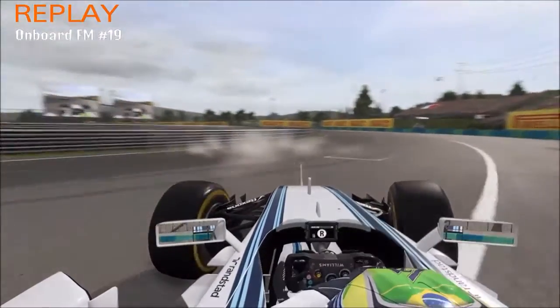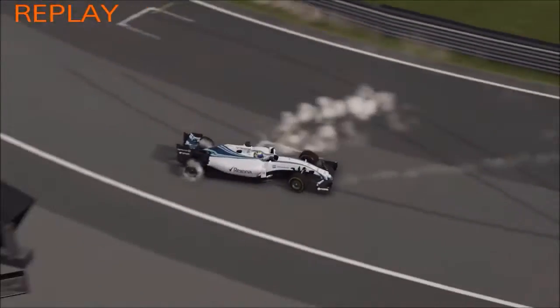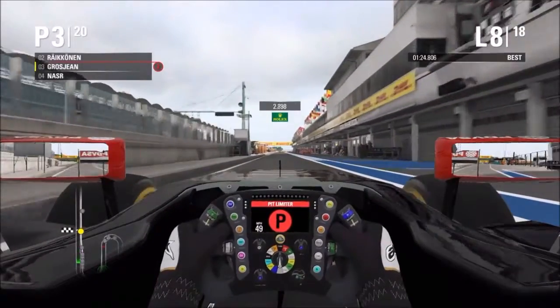We go wide here, but we're on the racing line. He should have backed out there. You're not alongside us, and he spins out. We're going to take another replay off board here, and yeah, you can see he just taps our rear left, and he spins out. What do you want me to do?